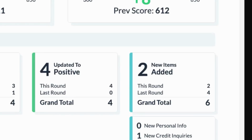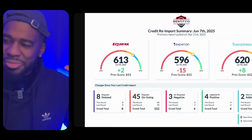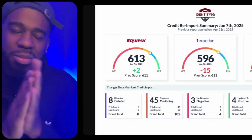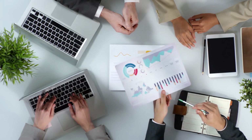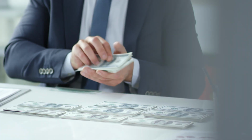Pretty sure it's probably personal information. One of them, as you can see, is new hard inquiries, right? Don't need to be applying for things, but we all know things be happening, probably need some type of line of credit or whatever the case may be. But when it comes to fixing your credit, you don't want to be applying for things unless you're trying to add some positive accounts on your report to help you build up your credit report.